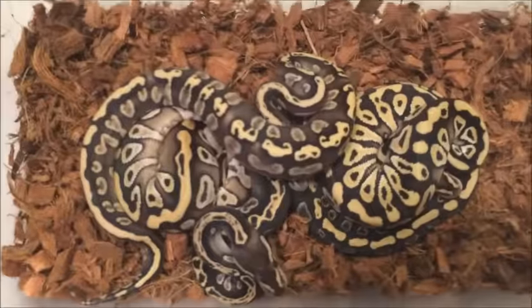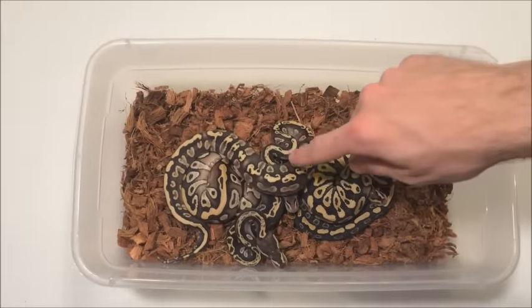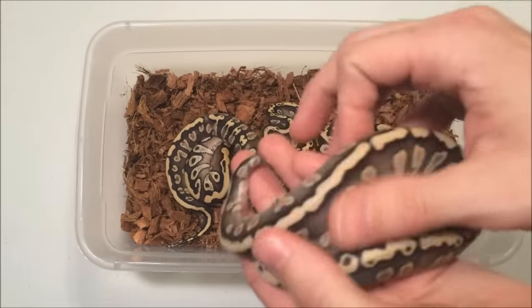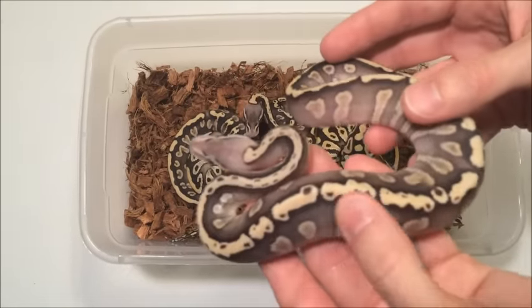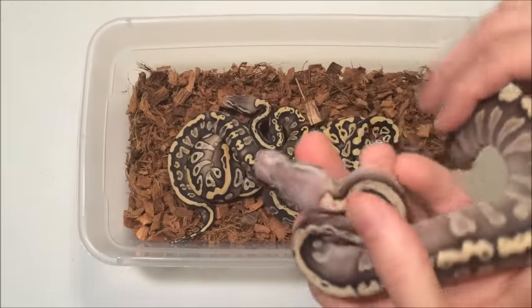All right, and now for the other one, the last one in the clutch. So this one is a girl, by the way. This one is a boy. So this, I believe, is the Pastave GHI. Really, really, really nice. Super bright, super clean, super blushed. Look at that pink head. More pink than the Mystic.